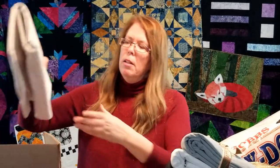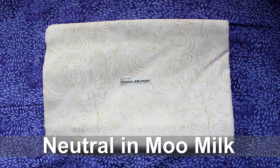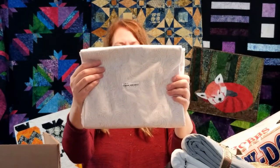They also sent a neutral that I can use as a background color, and they sent 6 yards of it. This is a neutral called Moo Milk. To describe it, it's kind of a beige, a very light beige. So wonderful, wonderful, creamy, light beige that's perfect as a background for your batiks.